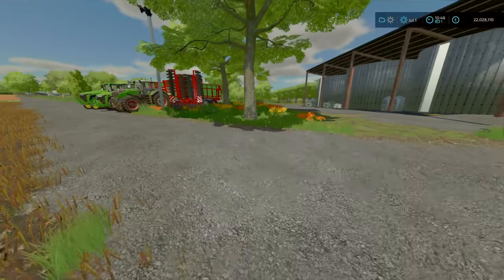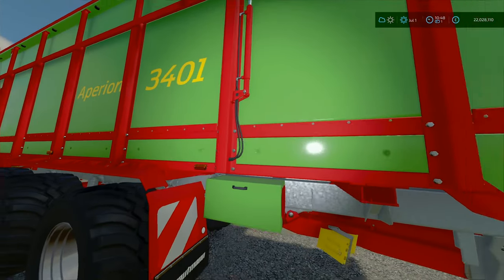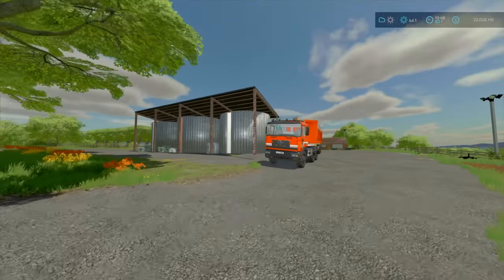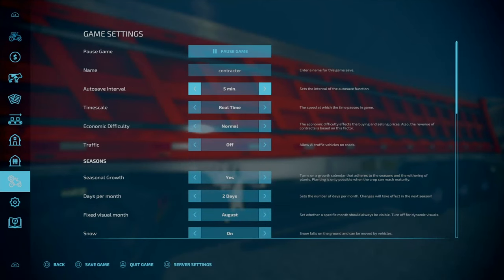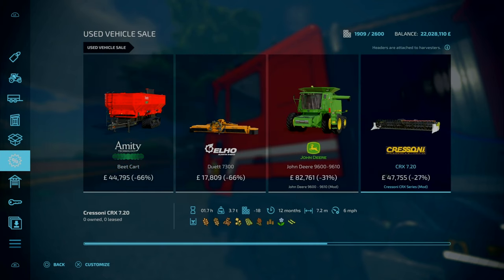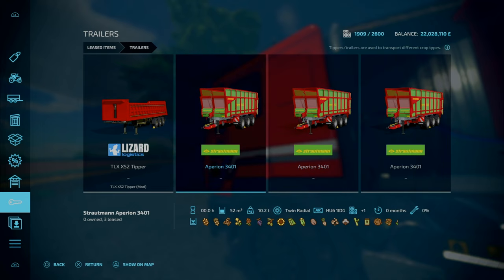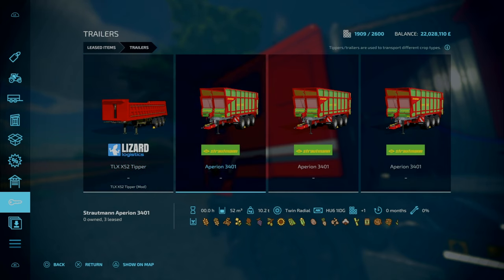I've gone and borrowed 4 trailers, so for our main carton, we've got the Stroutman 3401s, and that are 50,000 litre capacity, or 52 or something like that. And then for the big holding, we've got the TLX tipper. So yeah, the logistics. Yeah, let's go to our... Anything in the used market? Nope, just our old combines. But yeah, so traders, the Shrapman's 52,000 litres. And the X52, that can hold 108,000 litres. So two loads of Shrapman's.